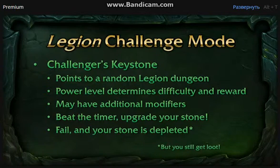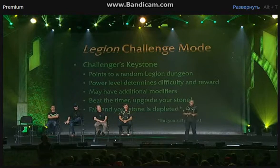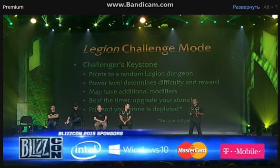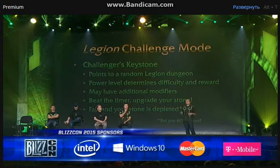So today, to start a challenge mode in Warlords, you walk into a challenge mode, you click on the pedestal at the start, a timer pops up. In Legion, you will begin these challenge dungeons with a challenger's keystone that you will obtain. Exactly how is still to be determined, probably through some of the world event quests that we talked about earlier.